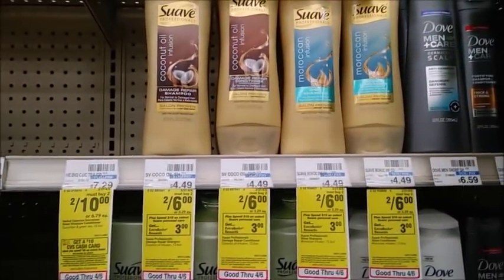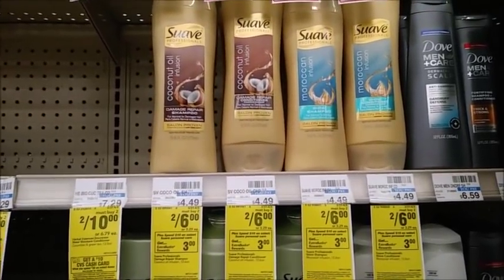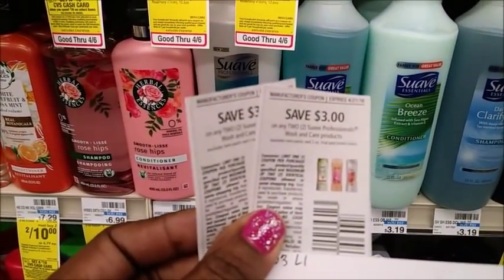All right, so on any occasion, they're 2 for $6. Also spend $10, get back $3, limit of one per card. We're going to pick up four of these and use two of the $3 off 2 coupons right here.